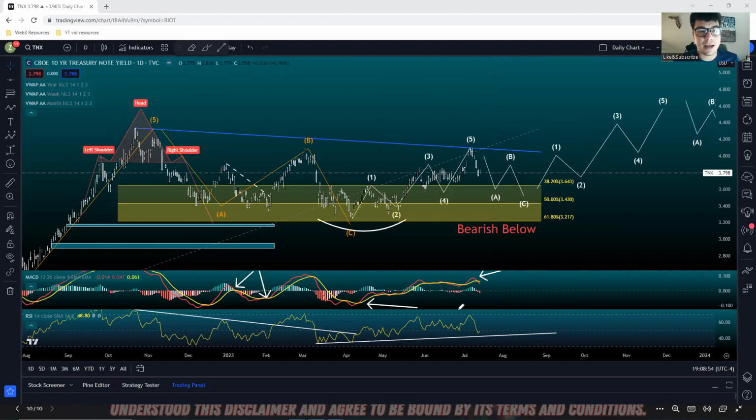But I do think it's very possible that treasury yields and rates are going to stay higher than what people are used to. People haven't really been used to this for the past 20, 30, 40 years. And I think that's where we're heading into right now, this new environment.